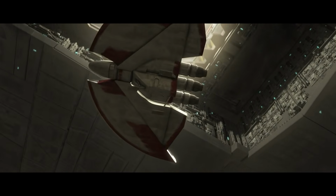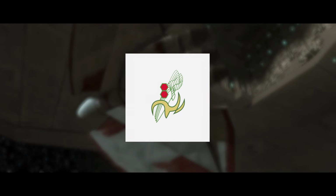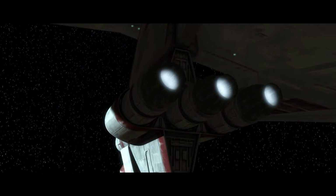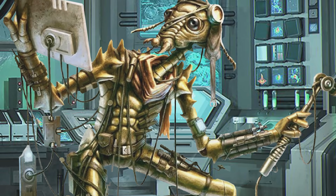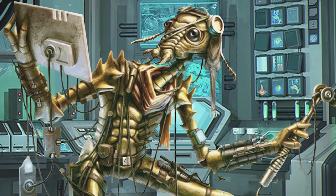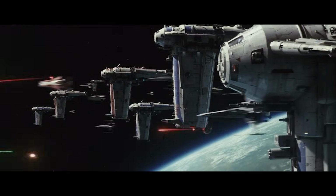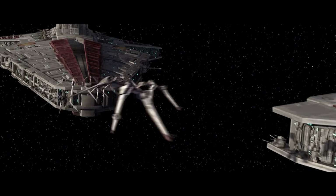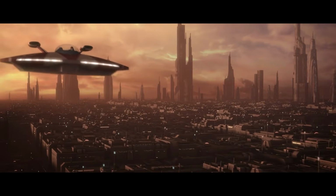And so the light side oriented T6, designed by Verpine shipbuilders Slayn and Korpil, was built on the asteroid chain of Roche. The T6 falls directly into line with the elegant design motifs these insect shipbuilders usually prefer. Slayn and Korpil were also responsible for the MG-100 Star Fortress, the V-19 Torrent Starfighter, the Praxis Mark I Turbo Speeder, and of course, the B-Wing.